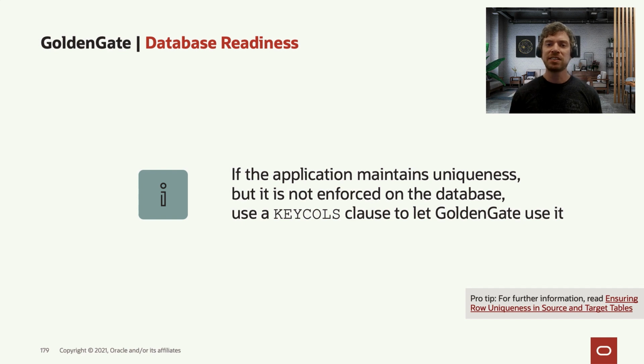There are some applications that maintain uniqueness inside of it. So it won't have any object created in the database to tell Oracle that that column is unique, like a constraint or a unique index. However, if you know that because of some application logic, that table has a unique column, you can specify in your extract configuration this key columns clause, and then specify which columns are unique for that given table. That way, when GoldenGate processes, it will know that this column is unique and will do some different behavior on it.